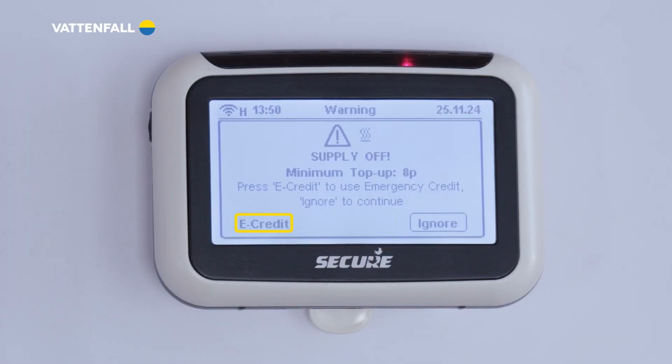On both the low credit and 0 credit warnings, you have the option to activate emergency credit by pressing the e-credit button here. When you activate emergency credit, you'll receive a £5 credit loan from us. This loan gives you time to top up and will prevent your heating and hot water supply from turning off. You'll repay the £5 of emergency credit when you next top up.